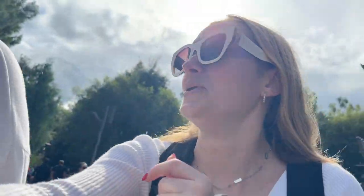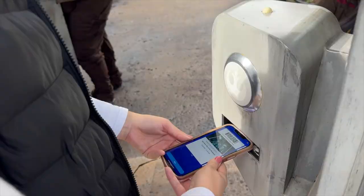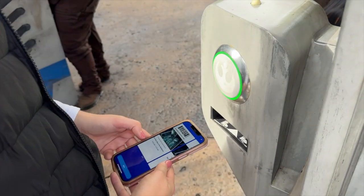We have just stepped into Star Wars land. We're headed for Rise of the Resistance. Bless you. Thank you. Let's do it.